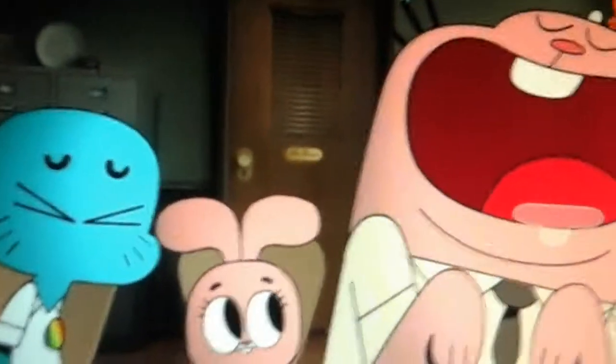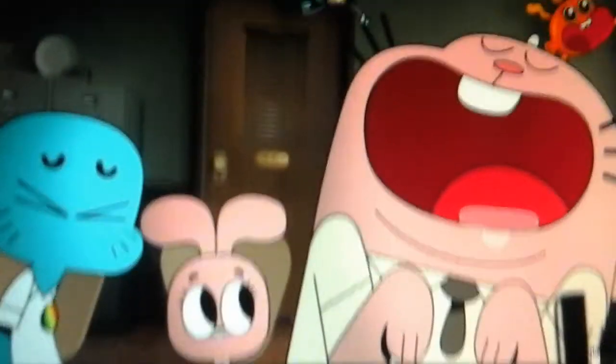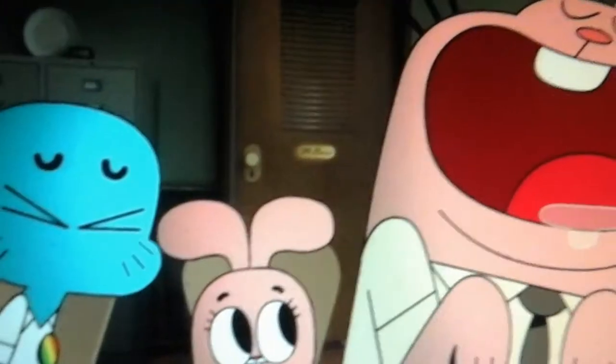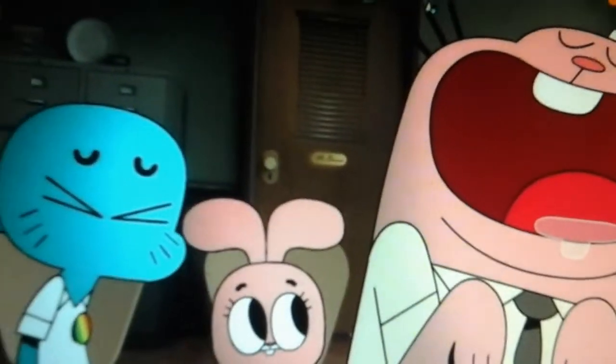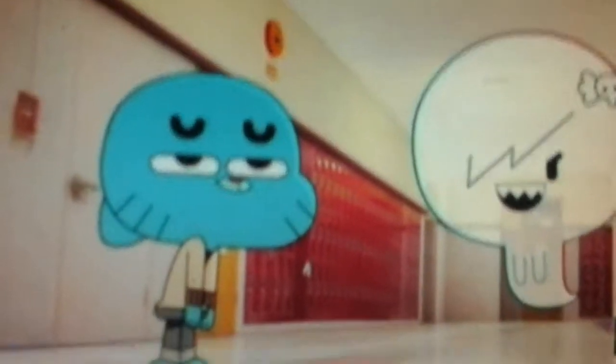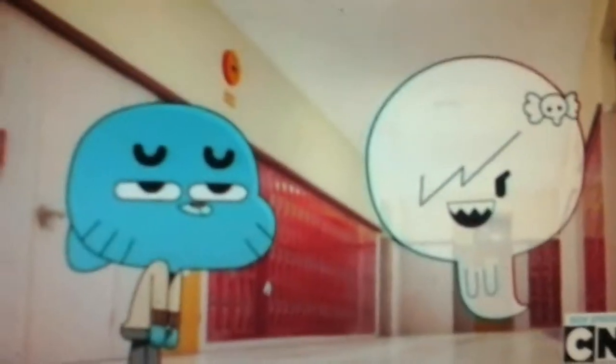Now, this photo here is from the episode The Painting. Now, are you finding anything? I guess you are. Nicole's mouth is missing, and that is weird. Now, it's time to move on to the next one. Yes, it's another error where Gumball is losing his tail.